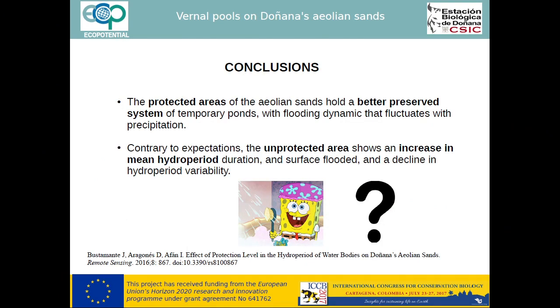So to conclude, we have seen that the protected areas in the Aeolian Sands hold a much better preserved system of temporary ponds, with a flooding dynamics that fluctuates with rainfall. And contrary to our expectations, the unprotected area shows an increase in mean hydroperiod duration, also an increase in surface flooded, and a decline in hydroperiod variability.